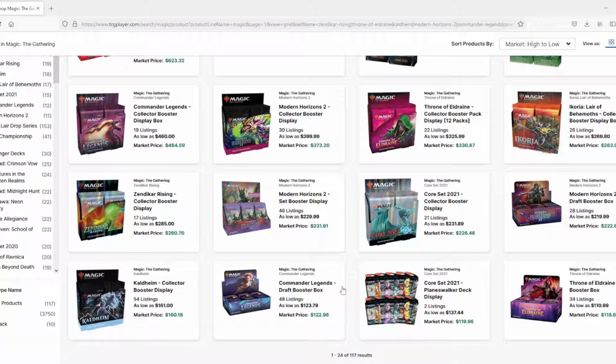But from the looks of it, guys, the collector boxes, all the flash and bling and alternate arts, it looks like they're here to stay. The collector boxes are just going up in value. They're not plummeting like most people thought they were, especially after they rotate out. This is just an amazing investment opportunity that probably a lot of people missed out on.